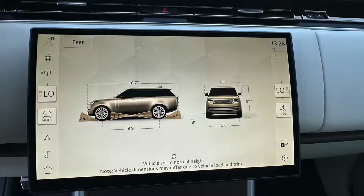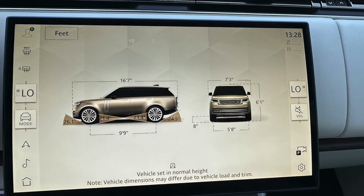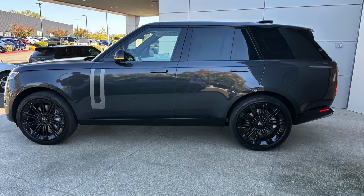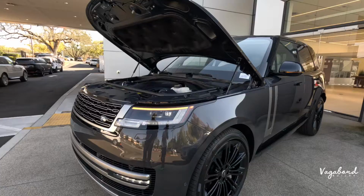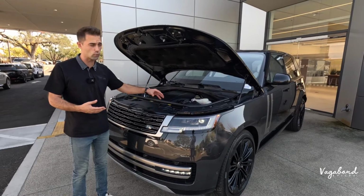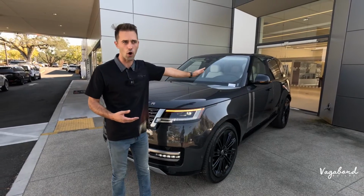Dimensions on the short wheelbase is 199 inches in length, 87 inches in width, and 74 inches in height. 118-inch wheelbase with 11.6 inches of ground clearance and 8,200 pounds of towing capacity. Now, take into consideration, everybody, that if you do have a long wheelbase, this is the shorter or the standard wheelbase, you will have different numbers with regards to the wheelbase and the length of the car, okay?